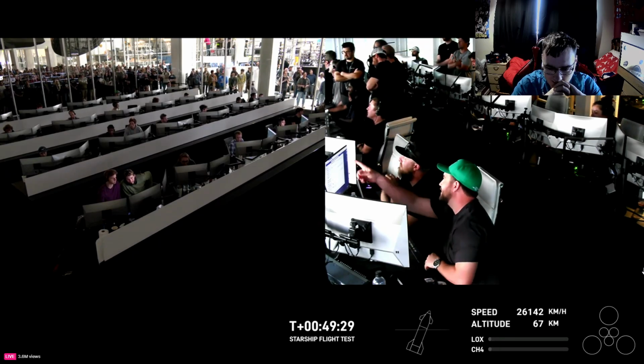But right now, for those of you that have recently joined, Starship is currently re-entering Earth's atmosphere. This is super exciting because it's the furthest and fastest that Starship has ever flown. It's just absolutely incredible. Major test milestone, something we wanted to accomplish on Flight 2, getting to it today.